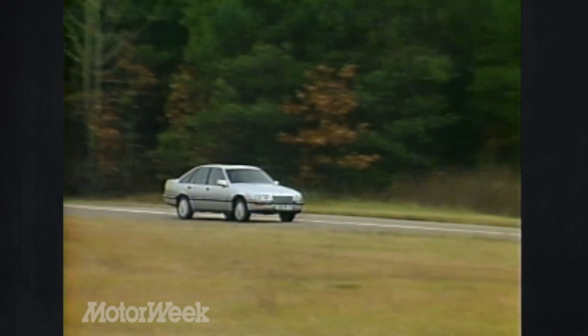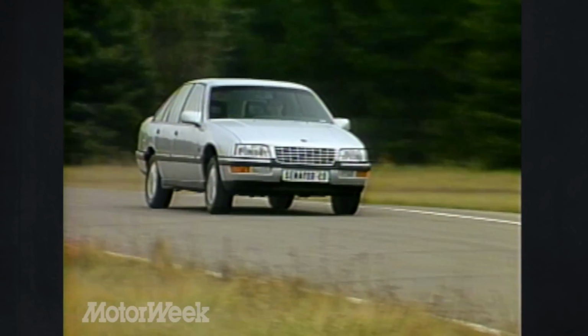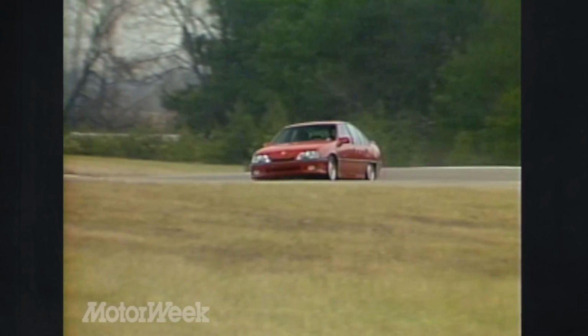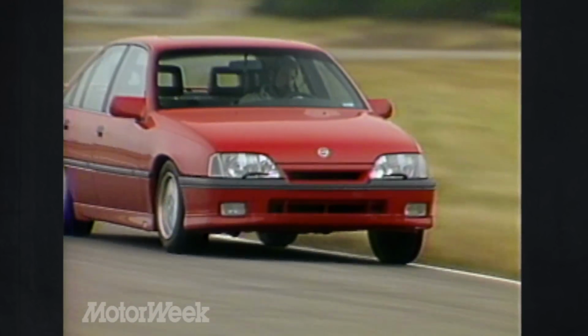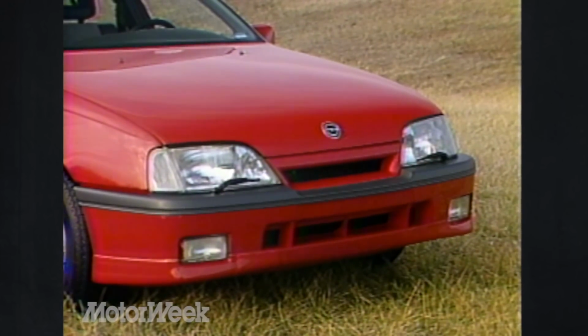And to put that power to the sometimes slippery ground, the Senator features a programmable automatic transmission with a wintertime traction control circuit. Anti-lock brakes and electronic ride control are also standard on the top-of-the-line Senator CD. Both cars have fully independent suspensions and that stable, solid feel you expect from cars that have been bred on the Autobahn.